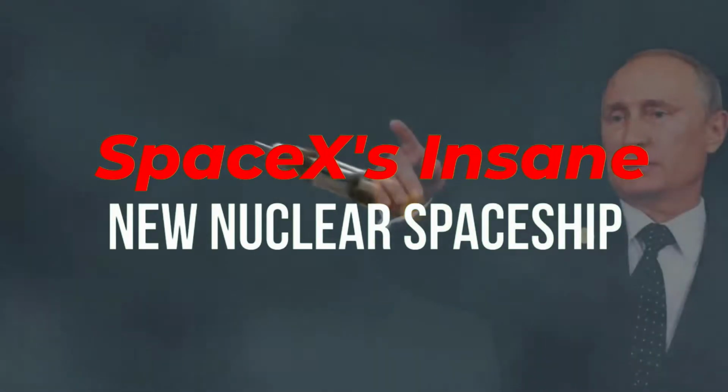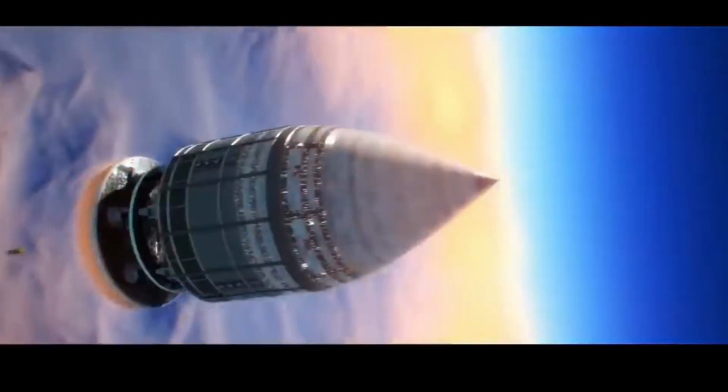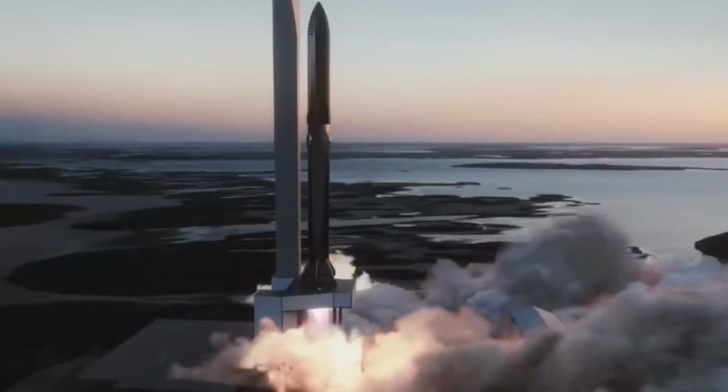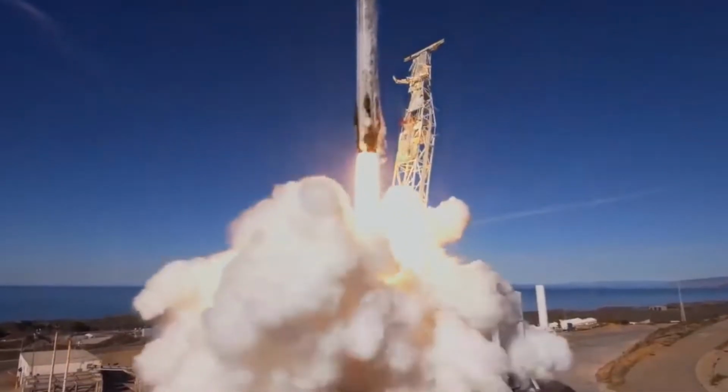SpaceX's insane new nuclear spaceship. SpaceX has always strived to improve its spacecraft. The SN16, SpaceX's spaceship, has undergone a major milestone this time. Today, we'll delve a little more into NASA's and SpaceX's plans to return to the moon for a longer stay.